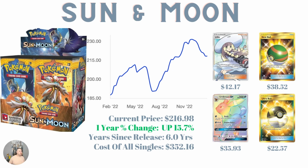Last up is Sun and Moon Base. This one is currently sitting at $216.98, and even though it's the oldest of the Sun and Moon era, it's not worth anywhere near the most. So really, time doesn't seem to have a huge effect. It, of course, has an effect because as time goes on, there's less and less of them to open up and the supply just keeps dropping.